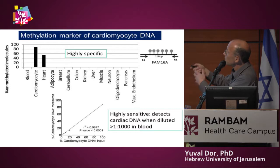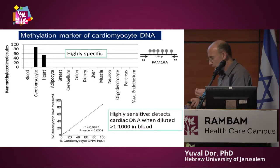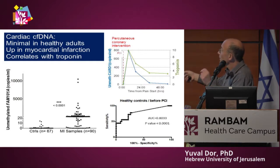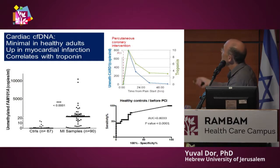That's a routine control experiment that we do. We mix cardiomyocyte DNA with known proportions with blood DNA, and using the assay, we can calculate exactly how much we injected into the mix, and this goes up to being able to detect 1 molecule in 1,000. So the assay is highly specific. Again, what we see in plasma, healthy individuals have almost no cardiomyocyte DNA in their plasma. Again, not surprising. These are patients from the Hadassah ER, people that showed up with chest pain and were diagnosed as having acute myocardial infarction. They have lots of cardiomyocyte DNA in their plasma, as expected from a dying heart.